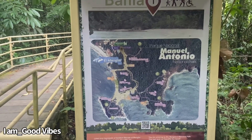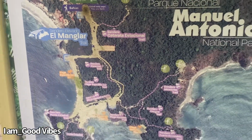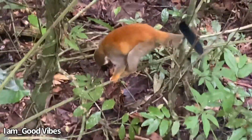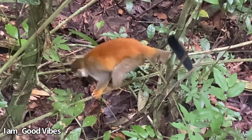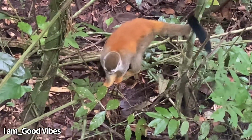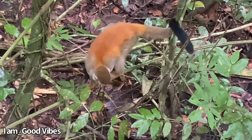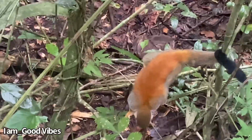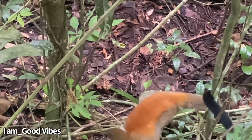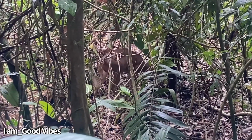Manuel Antonio. Starting to rain a little bit. Hey guys, this is a squirrel monkey. And the guy is waiting on us. I hear something. Wow. Next one coming. Normal sized deer, but here they're not. They grow very small.